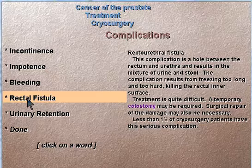Rectourethral fistula. This complication is a hole between the rectum and urethra and results in the mixture of urine and stool. The complication results from freezing too long and too hard, killing the rectal inner surface. Treatment is quite difficult. A temporary colostomy may be required. Surgical repair of the damage may also be necessary. Less than 1% of cryosurgery patients have this serious complication.